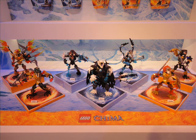Now, I do not know the names of these characters except for maybe Laval and Krager, who seem to make a comeback, but the rest of them are new to me. I'm pretty sure that we'll know the names of these sets once they are released. So let's take a look.